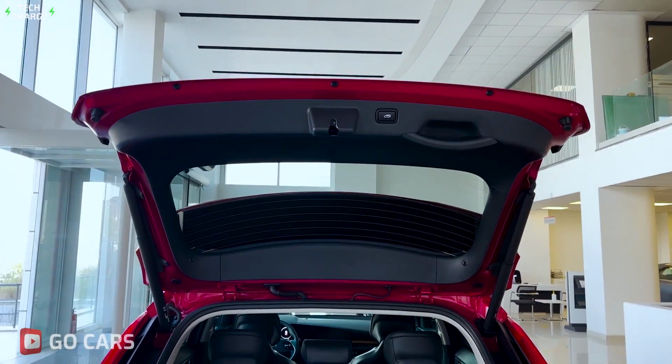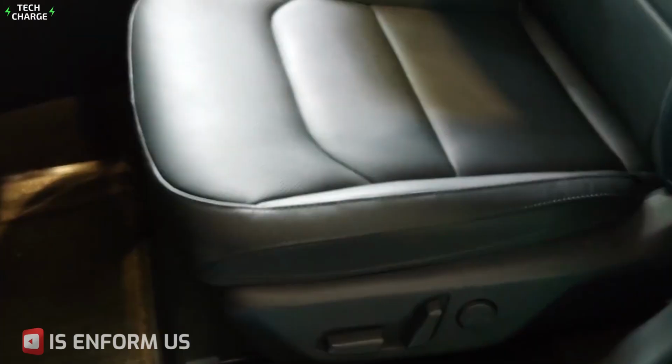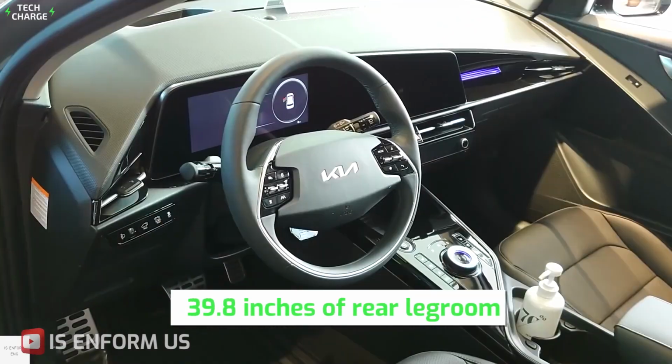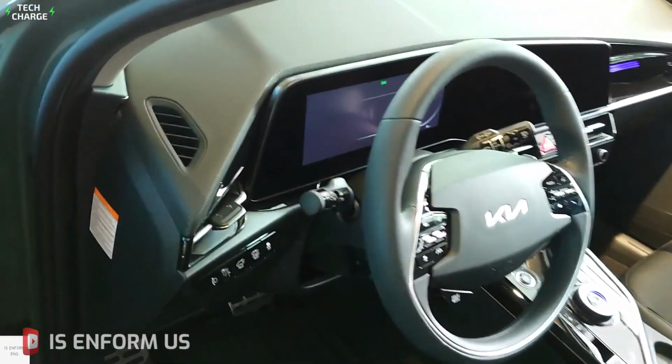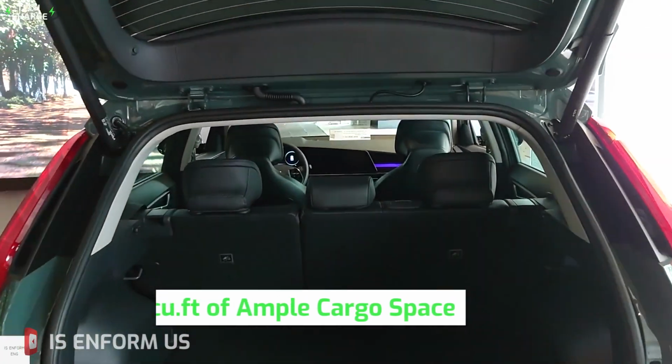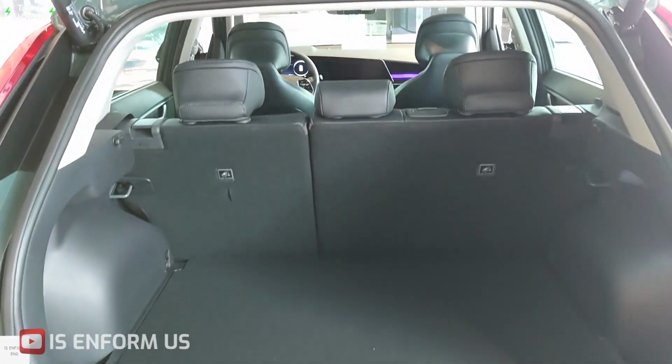The Niro Hybrid takes the lead with a spacious cabin. It has 41.5 inches of front and 39.8 inches of rear legroom so you can ride comfortably. With 63.7 cubic feet of ample cargo space, it makes this car ideal for large families.